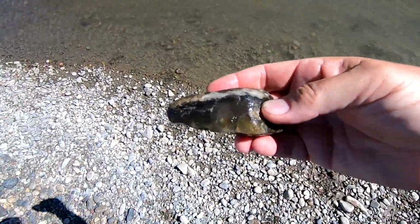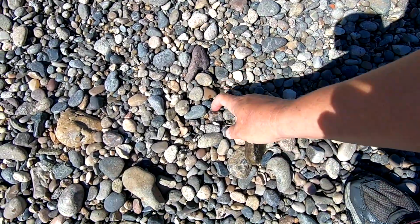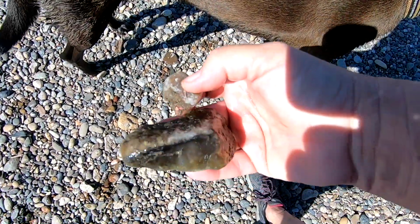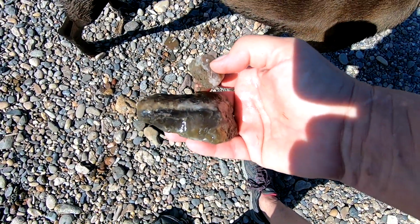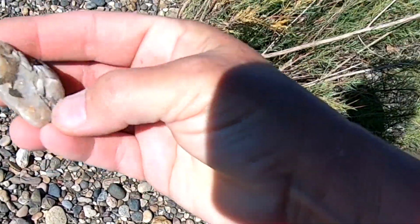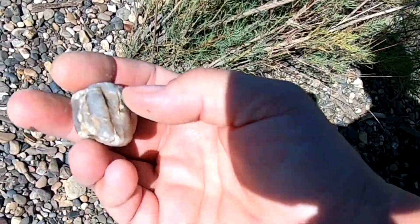Here's another one that I would have overlooked with my sunglasses on, but I had to take them off to look. And these are both pretty dark, but they are agates, and I'm going to take them in my little backpack because I don't have very many agates in my backpack right now. That's an interesting little piece.